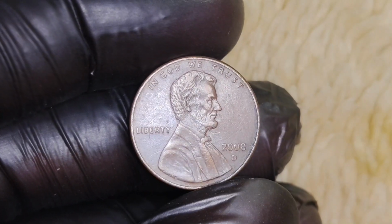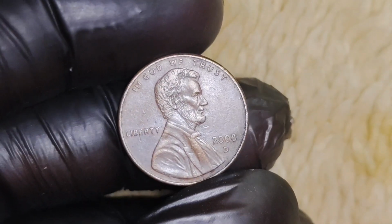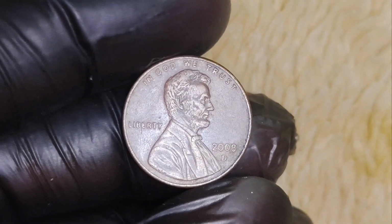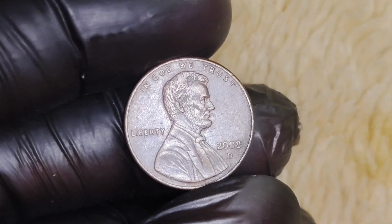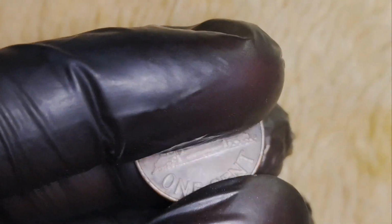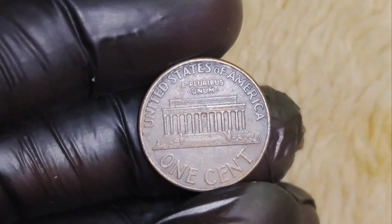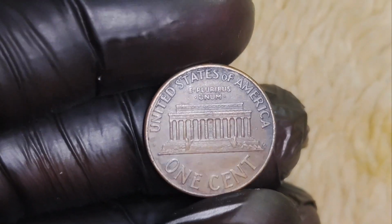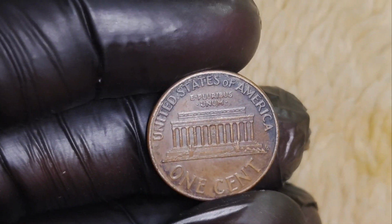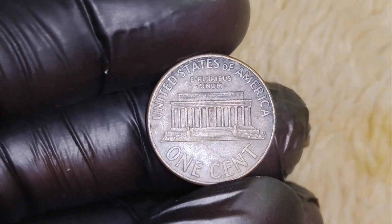First, check the coin's condition. If it appears uncirculated and without scratches, dents, or other signs of wear, it might be worth getting it professionally graded. Next, look for any unusual characteristics, such as a doubled image on Lincoln's face or on the text, or any misalignments. These errors can drastically increase the value of your penny.